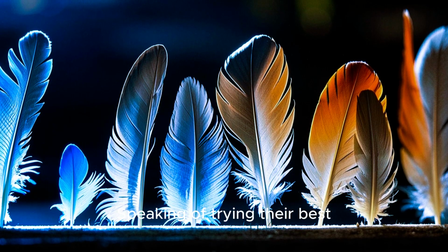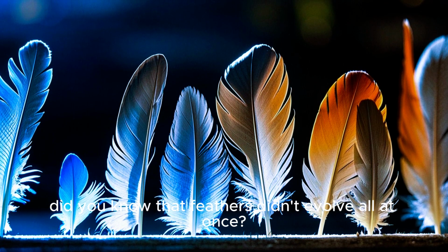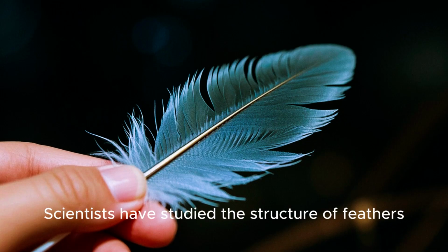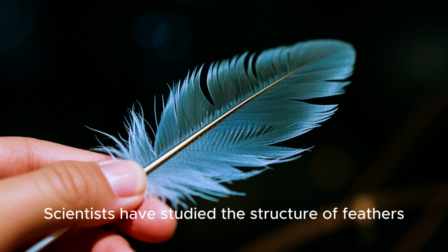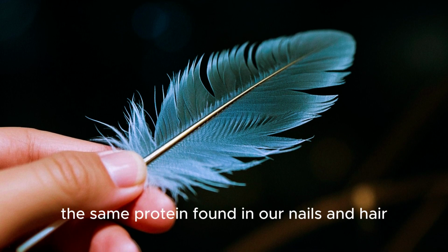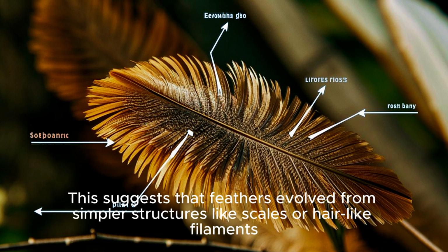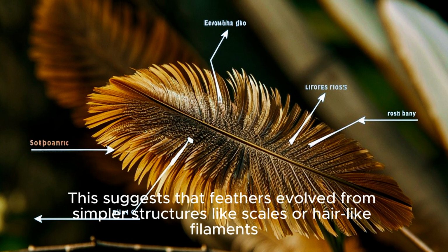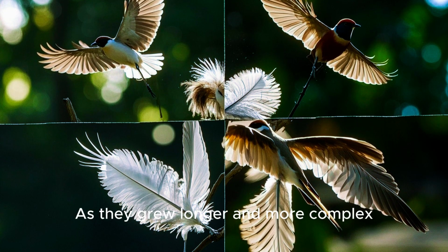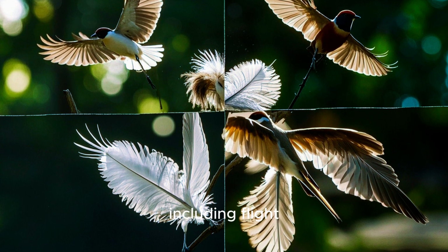Speaking of trying their best, did you know that feathers didn't evolve all at once? Nope, they developed gradually over time. Scientists have studied the structure of feathers and found that they're made up of beta-carotene, the same protein found in our nails and hair. This suggests that feathers evolved from simpler structures like scales or hair-like filaments. As they grew longer and more complex, they became useful for a variety of purposes, including flight.